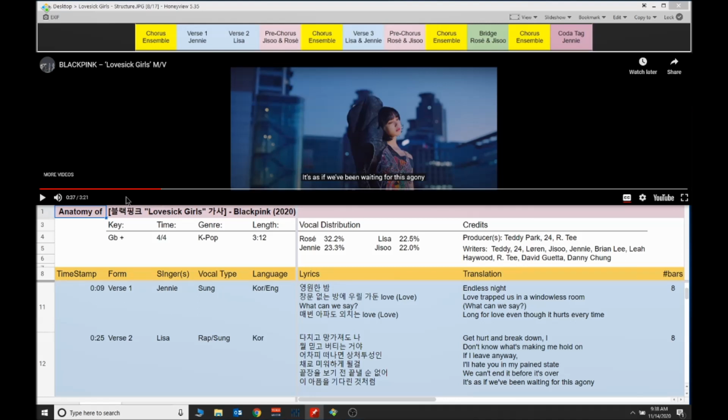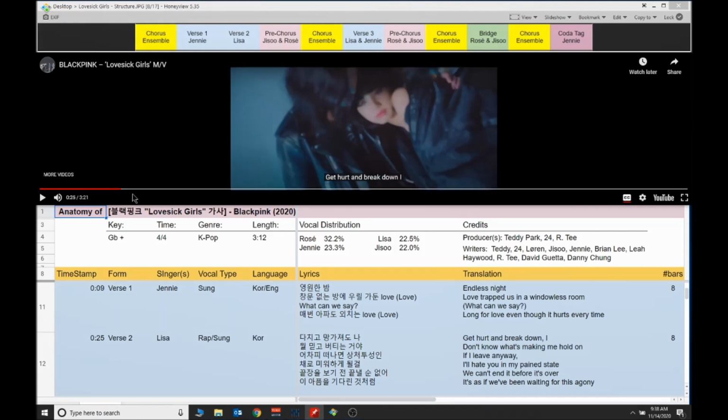Notice how the drum fill here is an exact duplicate of the one used from Jennie's verse to Lisa's. Let's listen once more.